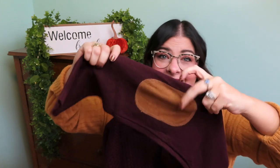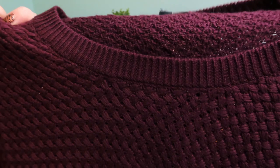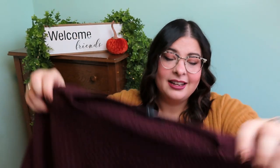Obviously I picked it. Little elbow pads there. It's like a nice kind of basket weave throughout. It's so pretty. This is the Letty and Me Josie elbow patch pullover in burgundy, but it's more like a purple, I'd say. I think it is beautiful. I hope it's pretty on. It has a nice curved hem.